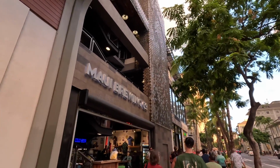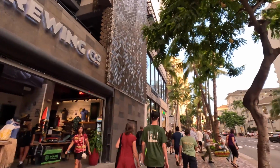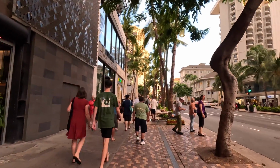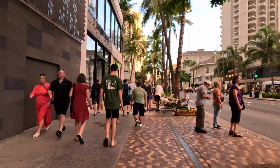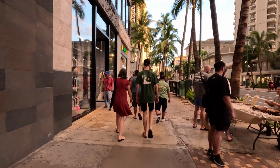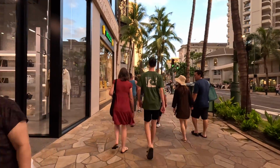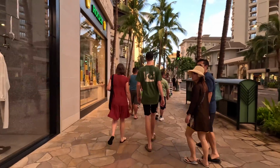On the left-hand side is Maui Brewing Company. Pretty good burgers. And then coming up ahead, you'll see the International Marketplace. So you've got a Rolex store, there's a Tesla store. They have a restaurant there called Shore Fryer, which is pretty good. Lots of shopping and dining. Again, on the left-hand side, coming up ahead, the International Marketplace.